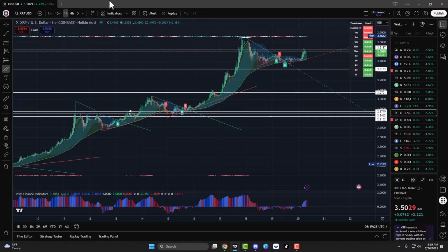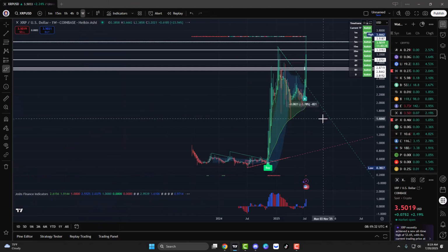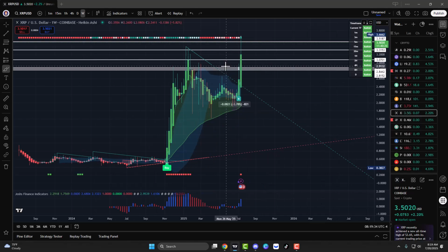Also, we will see the weekly close on XRP. The weekly close on XRP is going to be huge. You can see that we're going to be closing higher than we did back on January 20th of 2025 according to the weekly, unless we fall below that $3.07 very quickly. If we start to see that, I'll make sure you guys are updated with that as well.